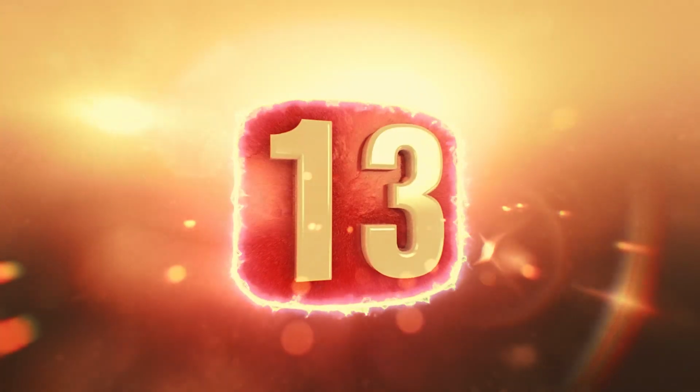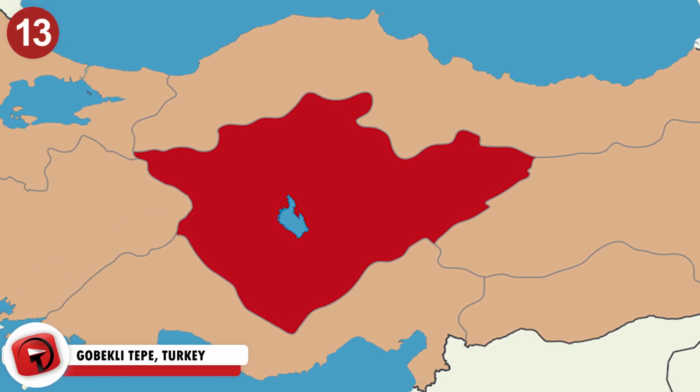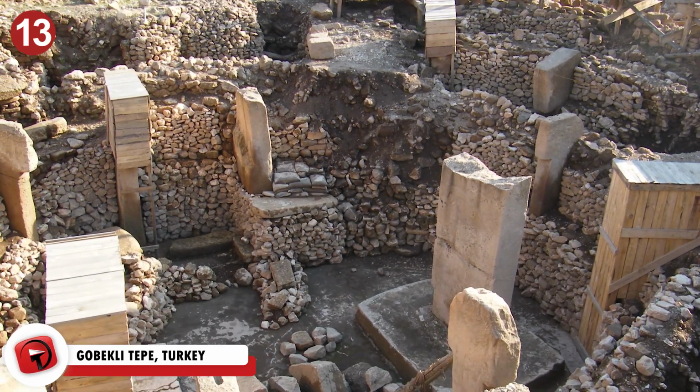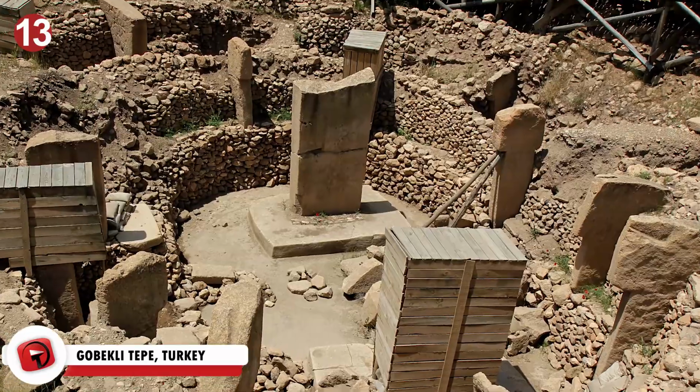13. Göbekli Tepe, Turkey. This incredible spot has been around 6,000 years longer than Stonehenge, and we're still no closer to being 100% certain of its purpose. It's located in southeastern Turkey, and its architecture is far ahead of its time.